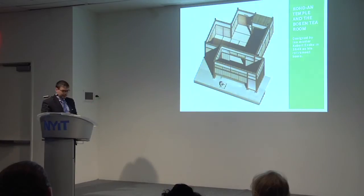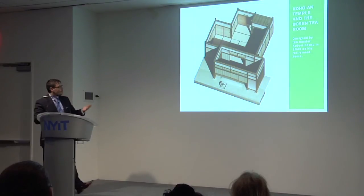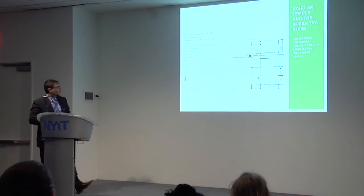This is the 3D model of this space here, but you can see I would sit here and look at an angle towards this space here. These doors here go to a back room where you prepare tea, so you're not meant to go there. In between space, and then this water basin in front here.